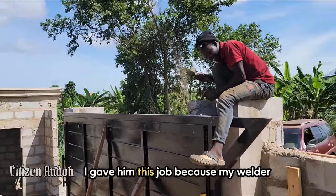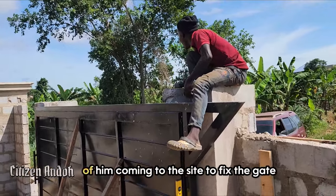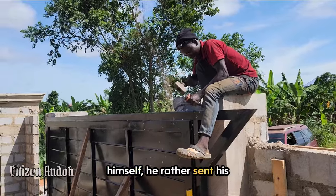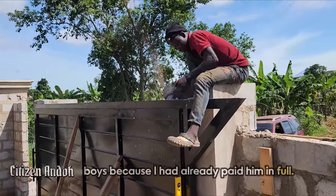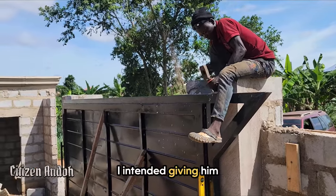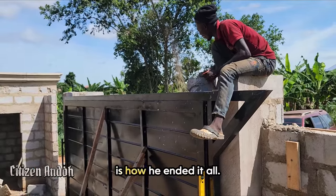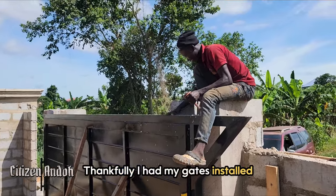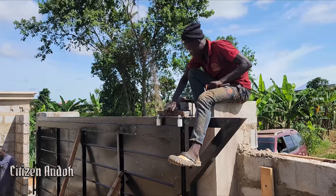I gave him this job because my welder was out of town. And instead of him coming to the site to fix the gate himself, he rather sent his boys because I had already paid him in full. I intended giving him more jobs at my site, but this is how he ended it all. Thankfully, I had my gate installed in the end, and that is all that matters to me.